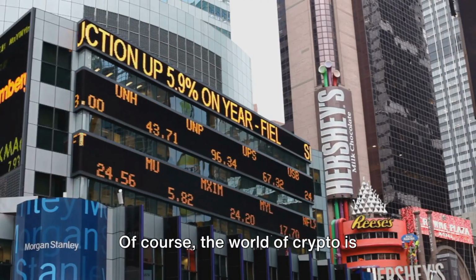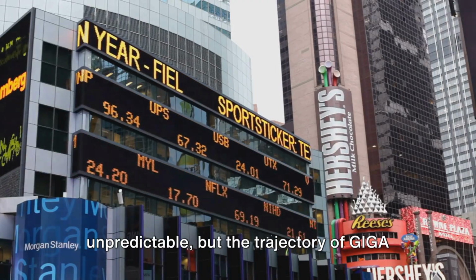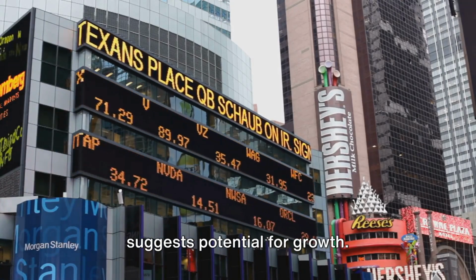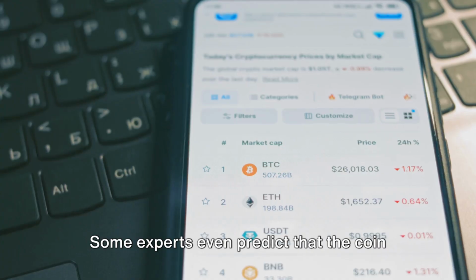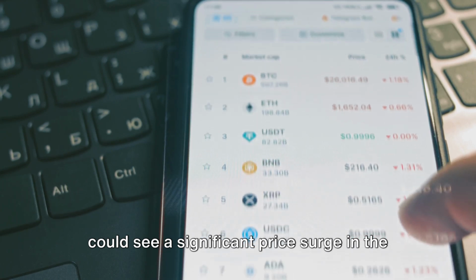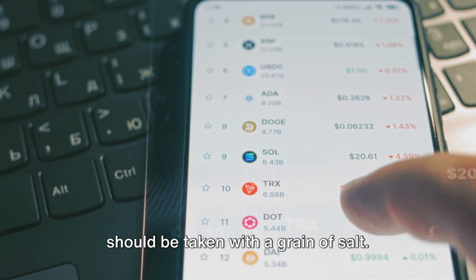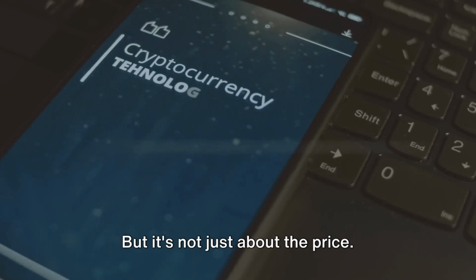Of course, the world of crypto is unpredictable, but the trajectory of GIGA coin, backed by its strong fundamentals, suggests potential for growth. Some experts even predict that the coin could see a significant price surge in the next 5 years. Again, these are predictions and they should be taken with a grain of salt. But it's not just about the price.